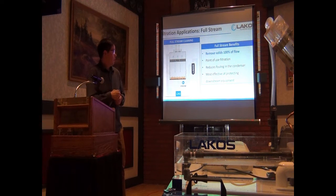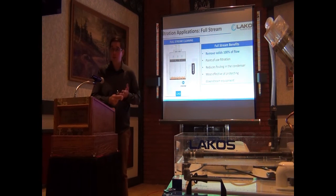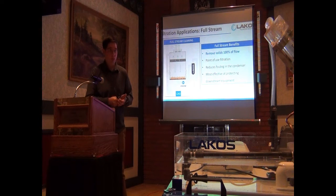Full stream, as I mentioned before, will filter out 100% of the flow, but it is the most costly method of filtration because you need to upsize your pump, and the system equipment is quite a bit larger to handle that full flow. But it does filter out 100% of your flow, so it is more effective.